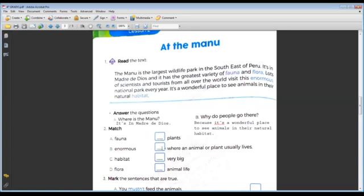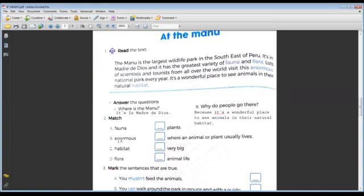Now, match. Letter A, fauna. Letter B, enormous. Letter C, habitat. Letter D, flora. Okay, habitat, where an animal or plant usually lives. Enormous, very big. Okay, continue. Letter D, plants. Okay, there is a mistake. Here is letter C and animal life, letter A. Okay.